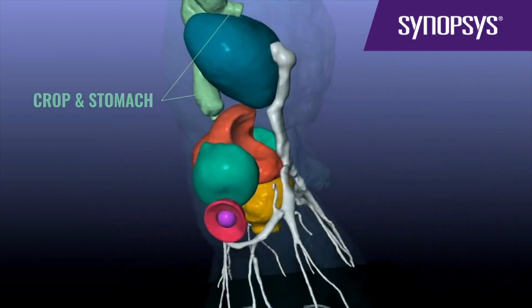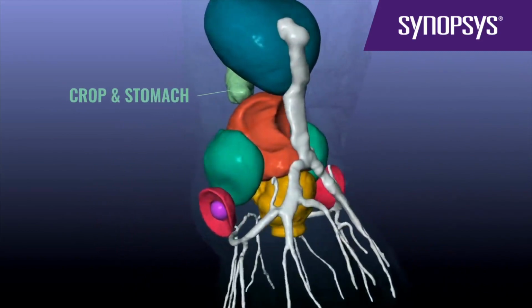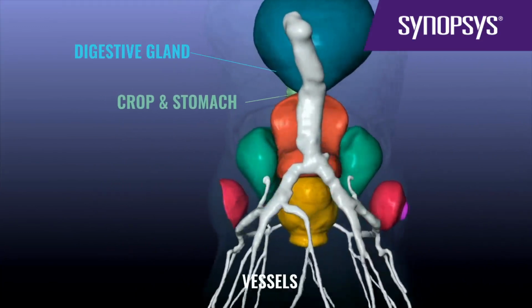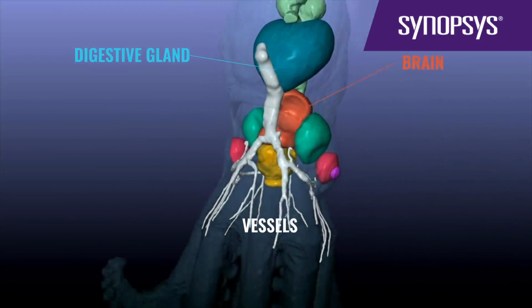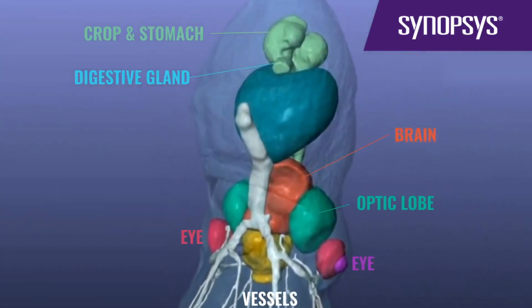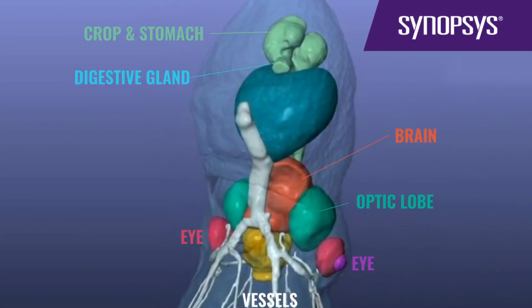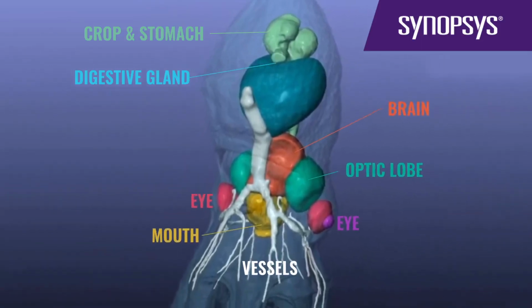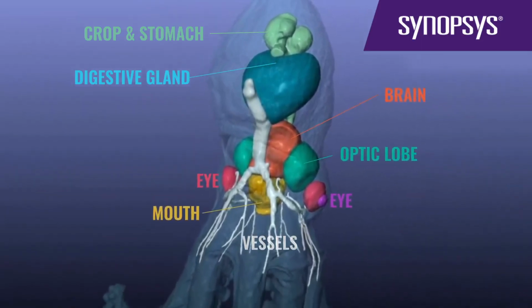You can see the crop, stomach and cecum in light green. These, along with the digestive gland in dark green, allow the octopus to digest its food, like our stomach and intestines. The brain is in orange in the centre, between the optical lobes in green and the eyes in pink and purple. These large eyes help the octopus to see in poor light. The yellow part contains the mouth, which is called the beak.